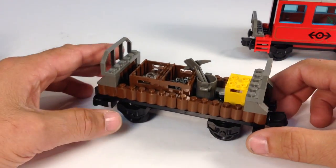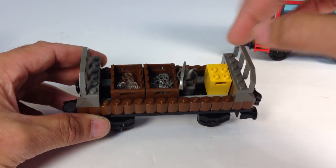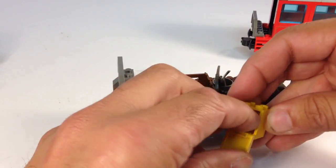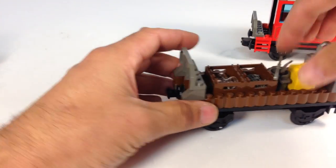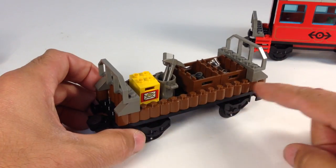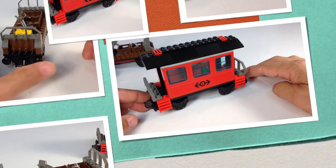Here is the work car, or the gondola car. It has some goblets in there, some chains, some tools. You got another mail piece here, and that is a mail, a letter. So you can just carry all kinds of stuff. It's going to get wet, but that's okay if it rains. Uses the log bricks. That's all there is to the gondola car.